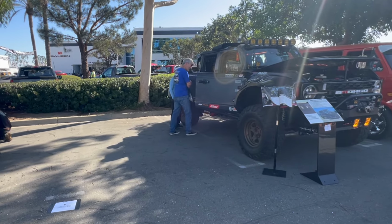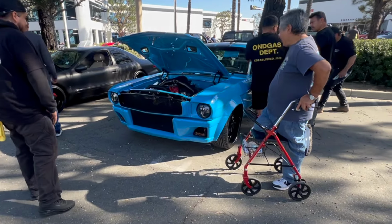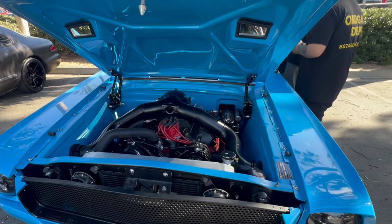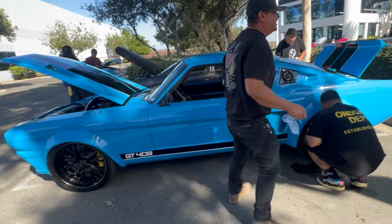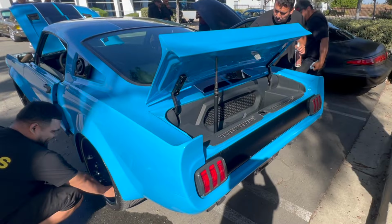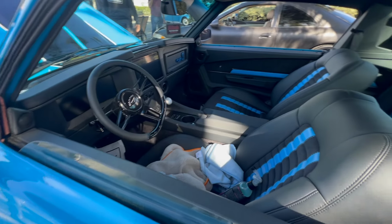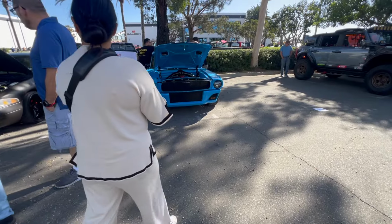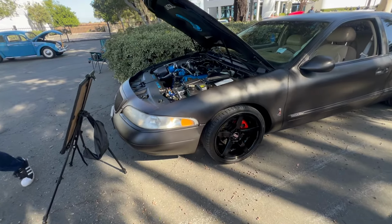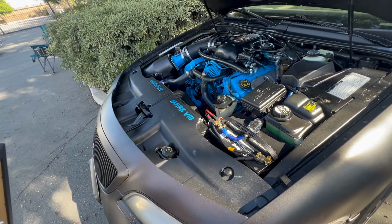On our neighbor's passenger side, look at this awesome Mustang right here. Wow, look at the engine bay on this. It's a GT408. Oh wow, they even got the trunk popped. Nice. Wow, look at the interior here. Very nice. Next to this awesome Mustang, there's a Cobra here. It's a Lincoln. Oh my gosh, look at the engine bay on this. It's a Lincoln Mark 8.